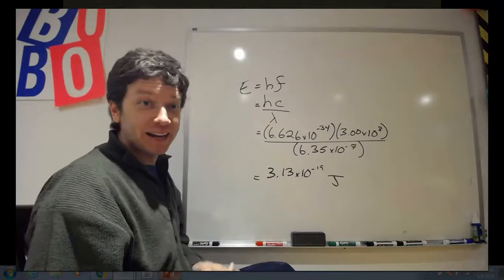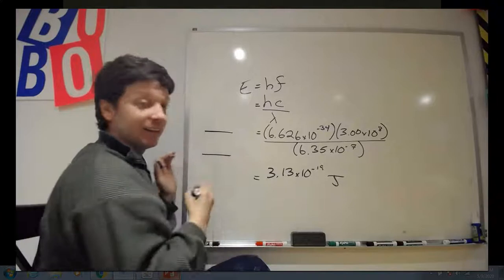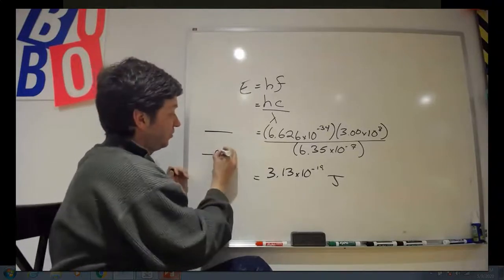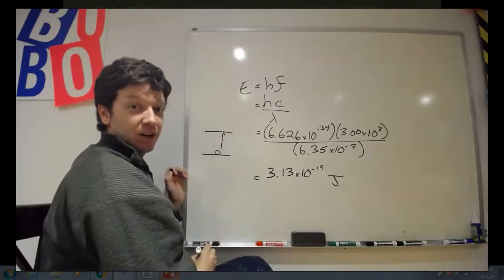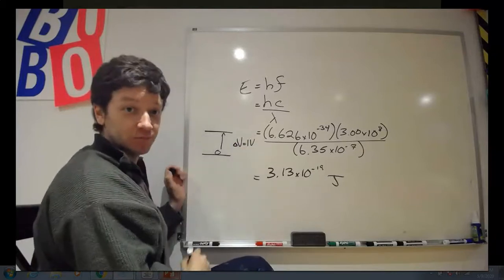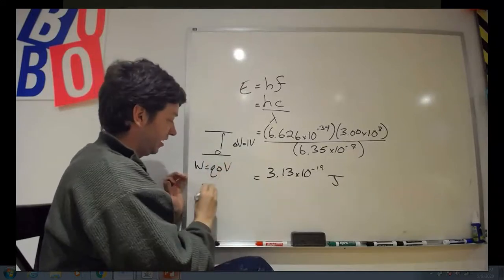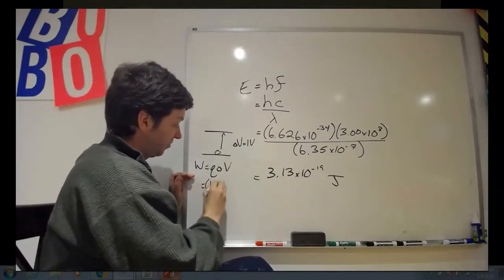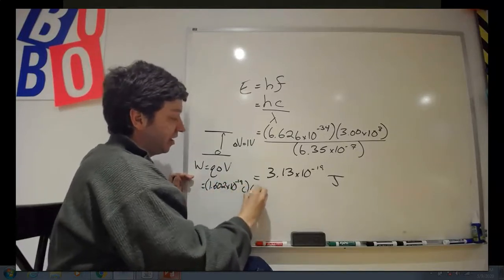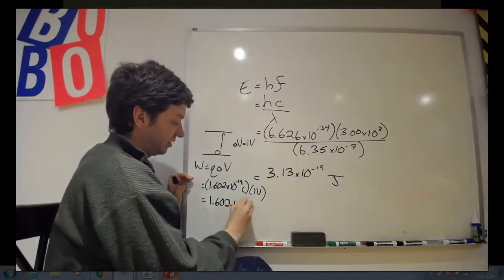Now let's go back to electromagnetism. Remember parallel plates? Let's say we have parallel plates and we're going to take an electron and we're going to do work to move this electron across a potential difference of 1 volt. Well, what work is done? Well, we know work is q times delta V, and the charge of an electron is 1.602 times 10 to the minus 19 coulombs times 1 volt gives you 1.602 times 10 to the minus 19 joules.